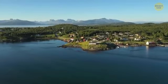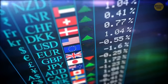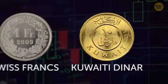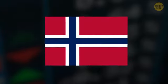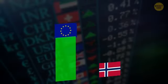Norway is a bit weird though. Usually the richest countries have national currencies that are stronger than the US dollar. Take Swiss francs, for example, or the Kuwaiti dinar, which is literally the boss when it comes to currencies. Like one Kuwaiti dinar can snag you $3.25 US. Now, here's where the mismatch comes. The Norwegian krone is dubbed the weakest currency in the West.